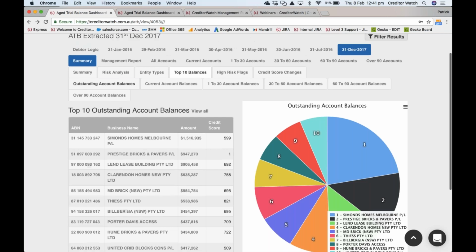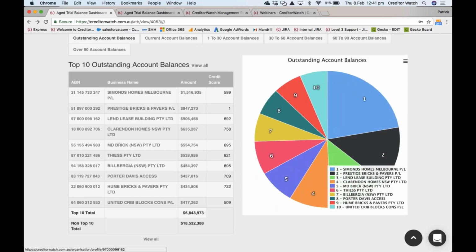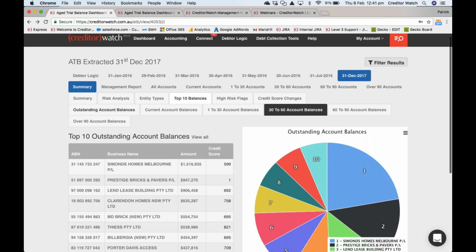Top 10 balances. This allows you to see the top 10 balances of all your accounts. Now, where this is really handy is you can actually apply filters to your age trial balance. So if you're a company with multiple branches or brands, or even do reporting on a state basis, you can filter your companies based on those things. The thing to remember with filters is once you apply them, it's really important to take them off. Otherwise, it messes all your figures around. But it does have that ability to segment your age trial balance as many ways as you like. All you have to do is add a custom column so we can split it up by that identifier which you wish to.